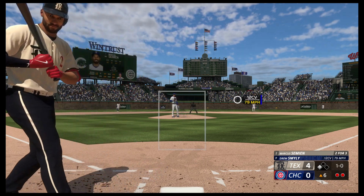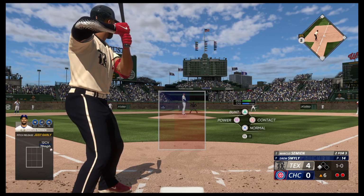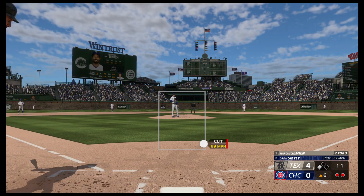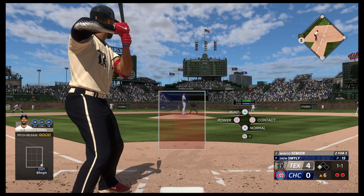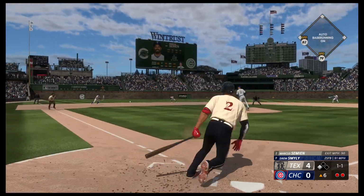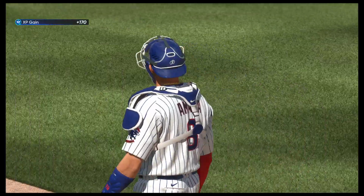First offering misses badly for ball 1. And the pitch. On the ground to third. Zips it to first. And that is that. So they work around.